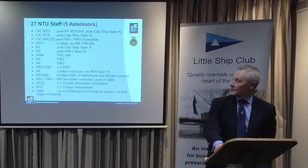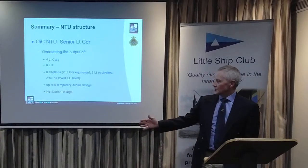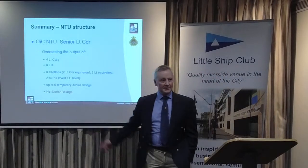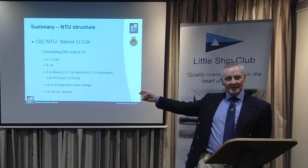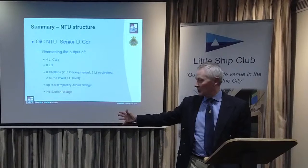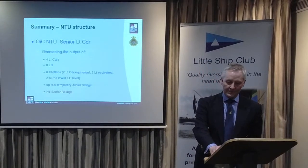So I often think it's like a small ship's team that I oversee, but intriguingly, with no senior ratings for anybody that has been in the military or the Navy. A handful of junior rates in the margin just to steer the simulator, but very officer heavy, effectively.